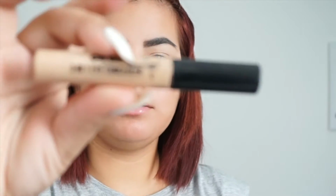Now I'm just gonna prep my eyelids, and I'm gonna use the Chi Chi 3-in-1 Eye Concealer. I don't know if you guys can see. It's in the color Light. So I'll just apply just a little bit on the eye, and I just blend it out with my finger.